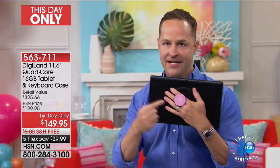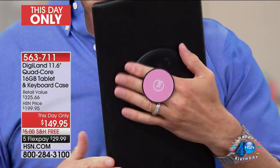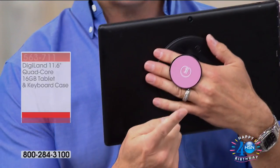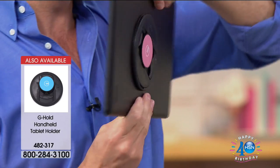The way that I hold, especially with a larger tablet, cannot recommend enough. This is called the G-hole, don't you think, Alice? Particularly with a larger tablet, to be able to hold it in one hand. Mm-hmm. The cool thing about the G-hole, we have it in blue, we have it in pink, we have it in black, is it folds flat.